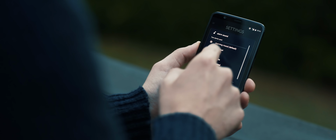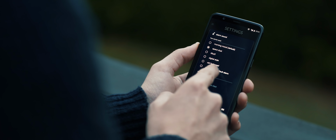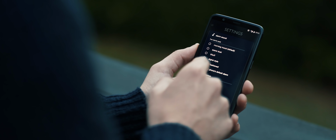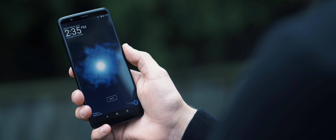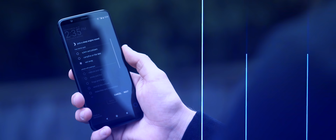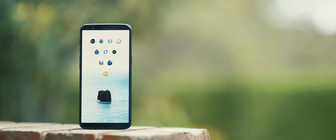You can choose to set alarm sounds from within the app, or you can set your own custom songs or ringtones to wake up to each morning. But whilst fighting the habit of snoozing an alarm can be hard, this app is definitely going to get you on your way.